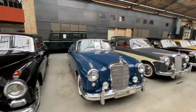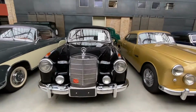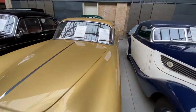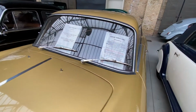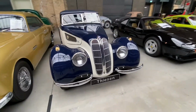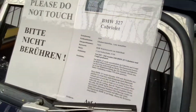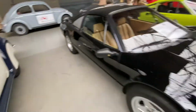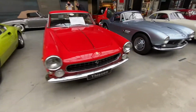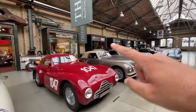We have more Mercedes. This is a 220A, 80,000 euros. This, I don't know what this is. Alvis, it must be a defunct manufacturer. 80,000 euros. This is nice. This one. It's an old BMW 327 Cabriolet. It says on there. What year is this? 1939. Yeah, all of these here, these are all offices for the car dealers.